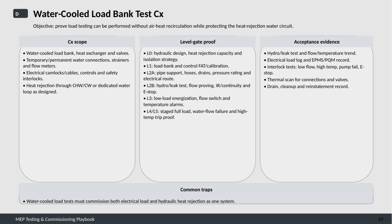The commissioning scope includes several key components: the water-cooled load bank, heat exchanger, and valves, along with temporary and permanent water connections, strainers, and flow meters. It also covers electrical cam locks and cables, controls, safety interlocks, and the heat rejection system, whether through chilled water, condenser water, or a dedicated water loop, depending on the design. To validate the process, we rely on a series of level gate proofs.